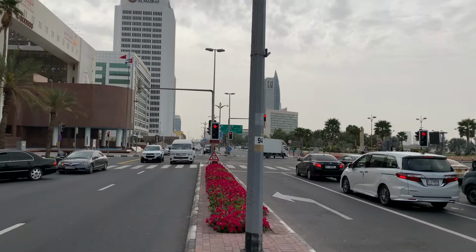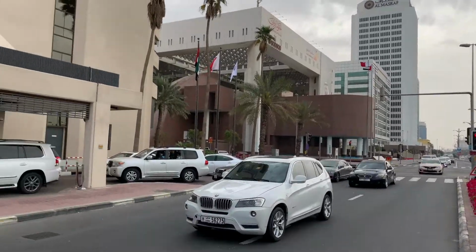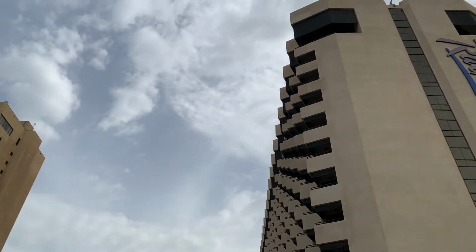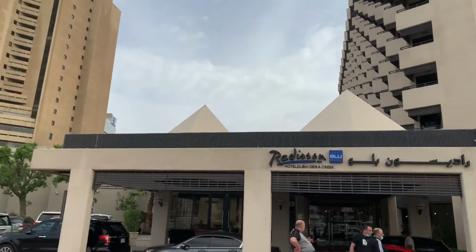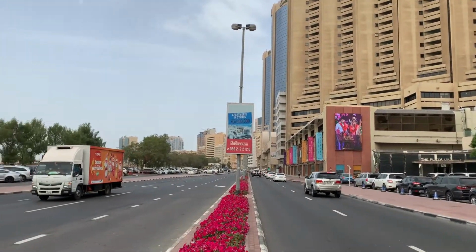Okay, so as I mentioned in the intro, I'm going to be showing you the Radisson Blu Deira Creek. As we all know, when we go to Dubai, Dubai is a very expensive place and oftentimes your accommodation can be one of the most expensive parts. So to save on that, I decided to stay in Deira, which is not New Dubai, but it's actually called Old Dubai. However, the hotels are just as nice. It just will take you a little bit longer to get to some of the sites and attractions.